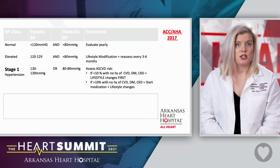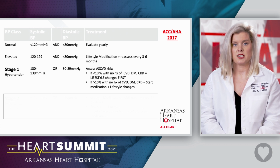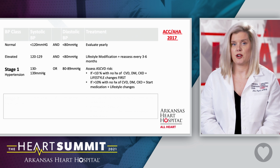So if your patient is stage 1 hypertension, if they are less than 10% on your ASCVD risk calculation without history of current cardiovascular disease, diabetes, or kidney disease, we still preach the lifestyle modifications as our first antihypertensive regimen. If the calculation comes out and they are greater than 10% without CVD, diabetes, or kidney disease, we would want to go ahead and start medication therapy as well as incorporate the lifestyle modifications.